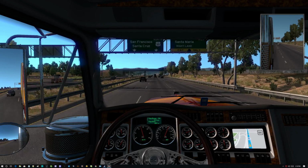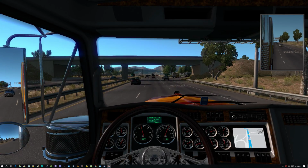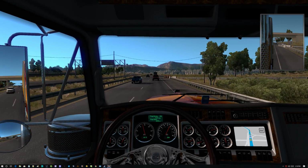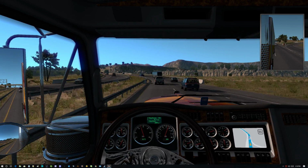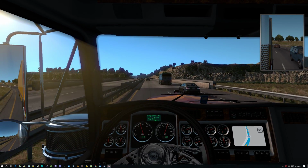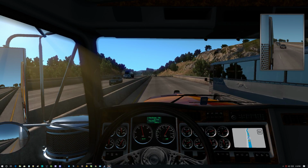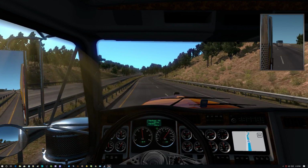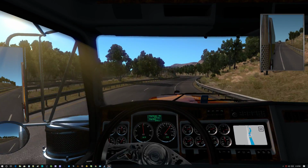This route is not going to take me over the Golden Gate Bridge or over the Oakland Bridge. We're coming up the backside of San Francisco, right off the coast. A lot of winding roads.